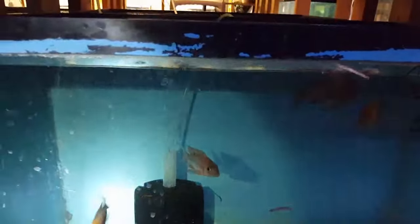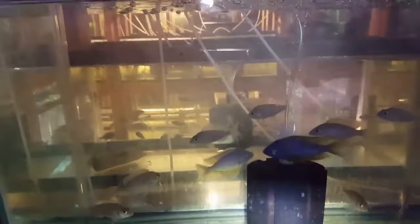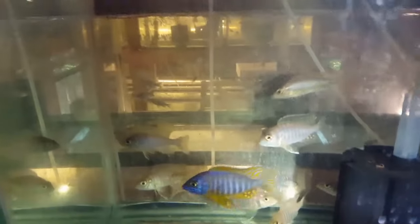What do we have behind us? Got some German reds. Most of these are bigger. The bigger ones are spoken for. These are the Cornellii Blue Golds. Those are for my good buddy Tim Howard, the big colored ones. But I have a bunch that are 3-inch, over 3-inch, and I have them listed at 2.5 to 3-inch.